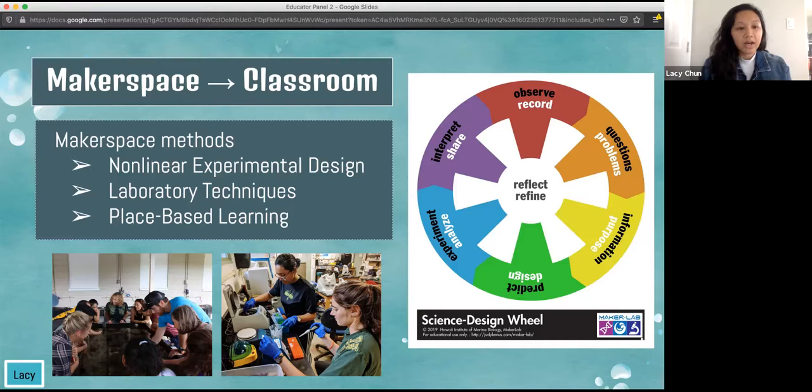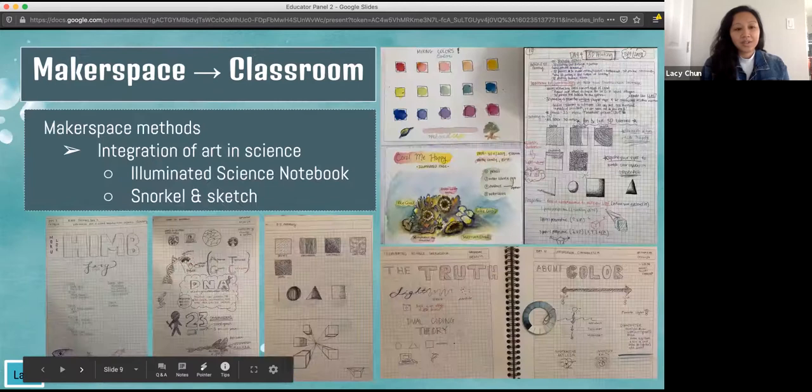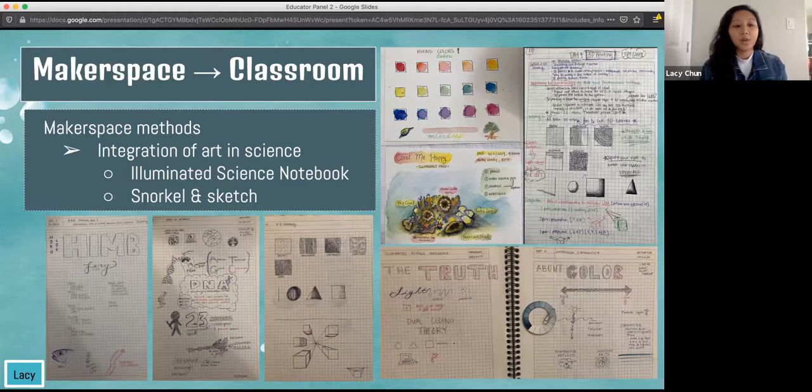And we are constantly reflecting and refining our project. We also learned the laboratory techniques that Sayles discussed earlier, and overall place-based learning, because we're working with facilities specifically on Oahu. And on the next slide, we also learned how to integrate art through illuminated science notebooks, where we learned watercolor and sketching techniques to improve our notes. We've also been seeking out new ways to do this virtually, which has been really exciting, introducing new media. And we also did snorkel and sketches with the beaches at HIMB. So I'm going to turn the time over to Sayles so she can talk a little bit more about our project.